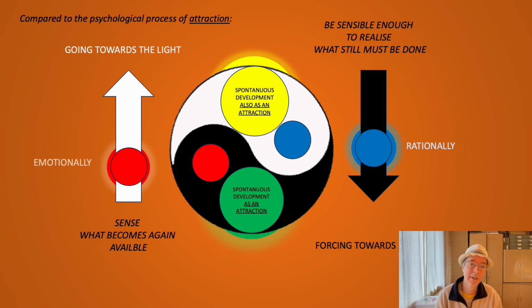And when we see these colors as attractions, which most of my book is about, these color attractions, so if you see yellow as the spontaneous development, you can also see that as how we perceive it. And I feel attracted to it, that it's all getting lighter. It's spontaneously getting lighter, so it feels good.